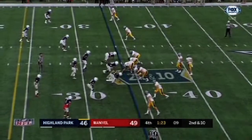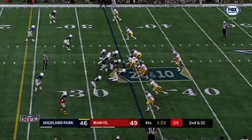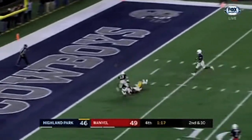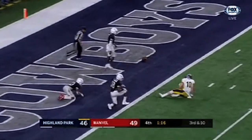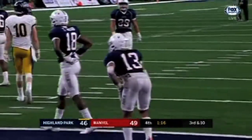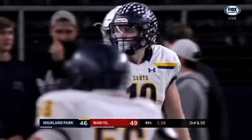Second down and 10. Jones firing deep over the middle. It is almost caught and then almost intercepted. A couple of guys with an opportunity. First, Carson Bryant for the Scots. Then Trent Gordon on the coverage for Manvel along with Cameron Pettisclo.